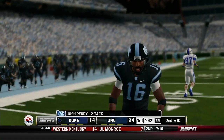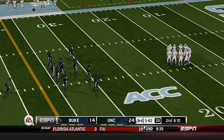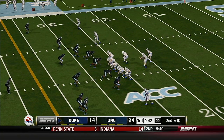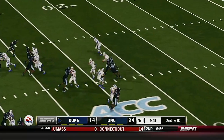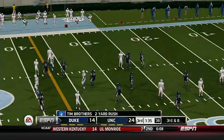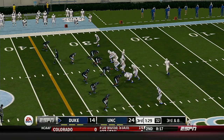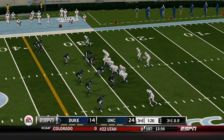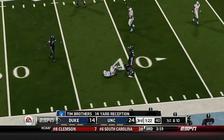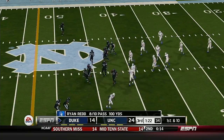With the pass, incomplete. You never know what will happen when the ball ricochets like that. Good effort by the defender. From their own 27-yard line, second down. Tackle made around the 29-yard line. Quick throw out to the receiver. And he's tackled around the 42-yard line. First down.